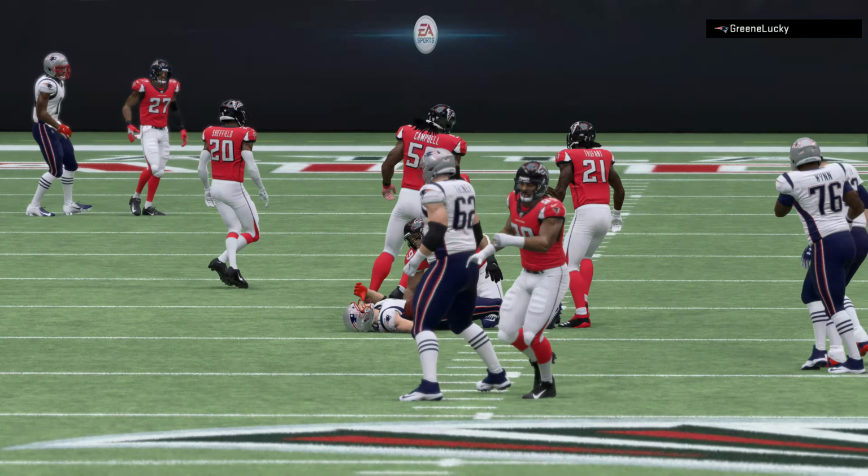From the gun, Brady. And that is incomplete. It was Desmond Trufant right there, step for step in coverage. It appears they're going to come up empty on this first drive of the second half, still down by that slim margin. Yeah, and that's okay.